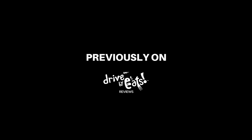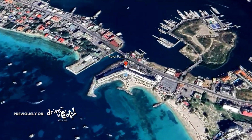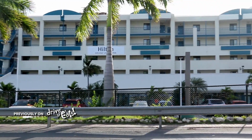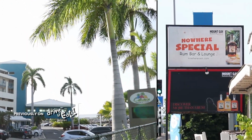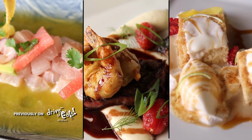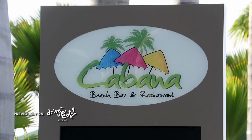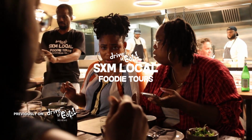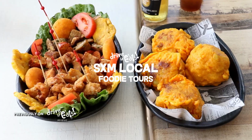Previously on Drive By Eats Reviews, our adventure began at Cabana Beach Bar and Restaurant, located inside the Hilton Vacation Club, Royal Palm Sint Maarten, and across the street from Nowhere Special Bar and Restaurant. We tried a special one-of-a-kind three-course menu to see if Cabana Beach Bar and Restaurant will be one of the spots on our SXM local foodie tours coming out in 2023.